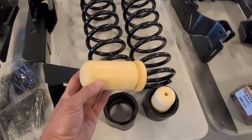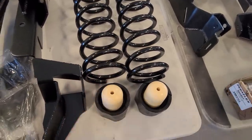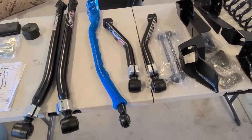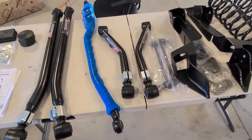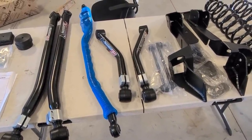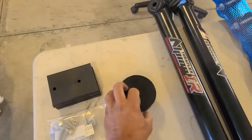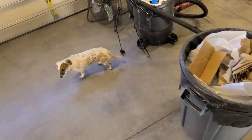I don't know what those are. Yeah, weird. Questionable. Rear brackets, rear arms, rear panhard bar or drag link, or you Jeep guys call them something else. Rear arms, look, it's more hockey pucks with holes in them. I don't know what these are for, that's weird. Oh, and there's Jelly Bean wandering around the shop. Hi, Jelly.